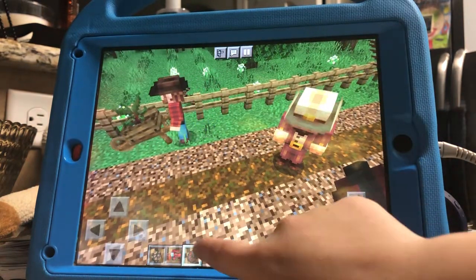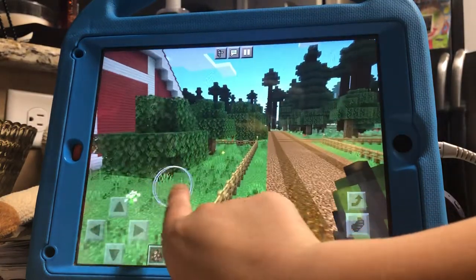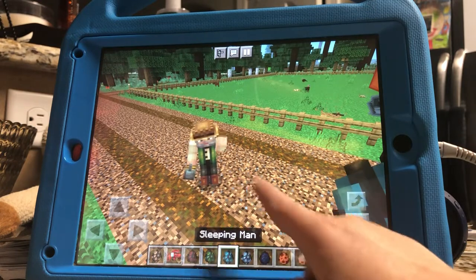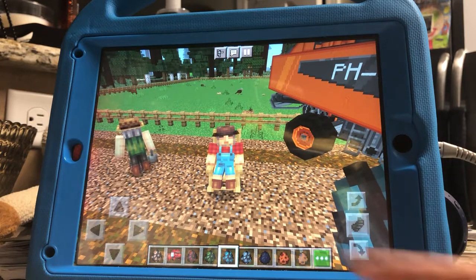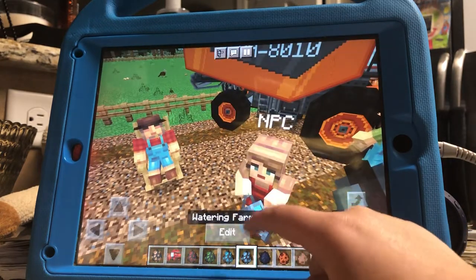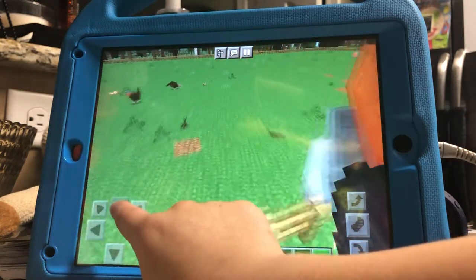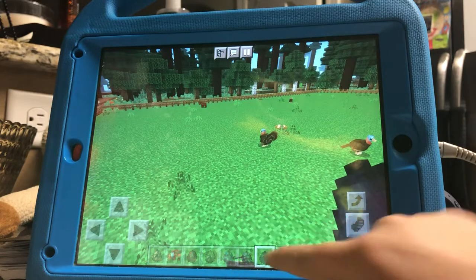Businessman. The businessman takes care of business. Pig keeper. The pig keeper takes care of all the pigs. Sleeping man. The sleeping man sleeps all day. Watering farmer. The watering farmer has a watering can. We also have some pigs, bulls, and turkeys in this pen.